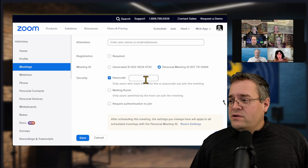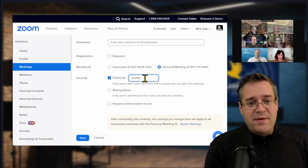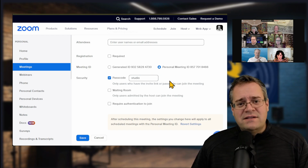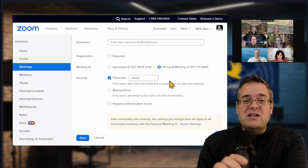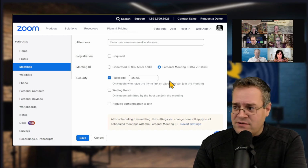Now, you can randomly generate the passcode, or you can type in whatever passcode you're looking for. I might do passcode studio, right? That might be my passcode. Could be your name, your initials. And passcode's a very valid thing. Just know that when they enter the meeting, they're going to have to type in that passcode, except in the way I'll show at the end, where we actually embed the passcode into the link. And that's actually the preferred way to do it. But I'll show you that after I explain the next 2 options.